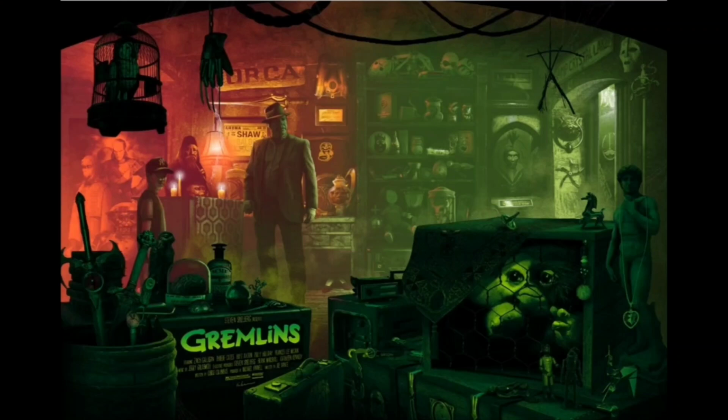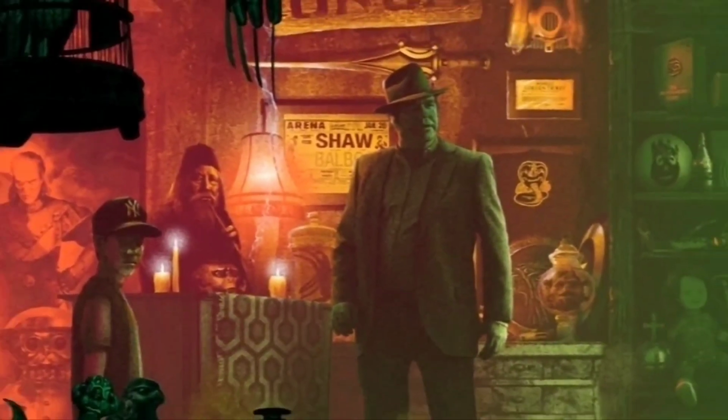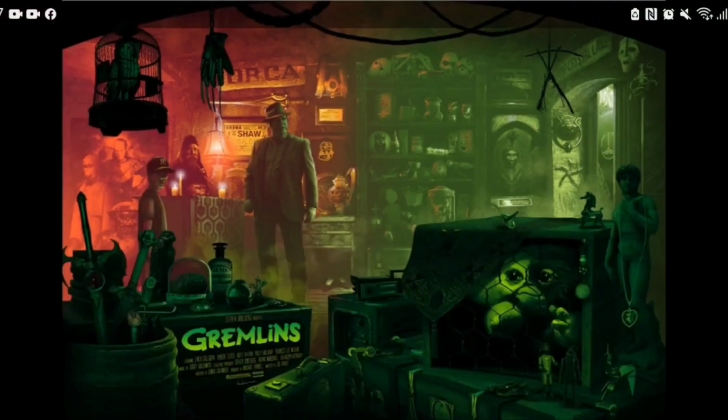So, here it is, and let's go through it together. Right, so here is the image I'm talking about. As you can see, it's a cool looking poster. It's obviously from the shop in the Gremlins movie, right at the beginning where he first finds the Mogwai, the old Chinese guy's shop. Obviously, you can see that from the characters standing there. There's the old Chinese guy, there's Peltzer, and the kid that directs Peltzer to the shop.